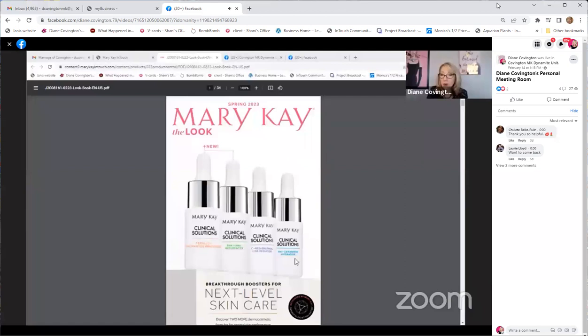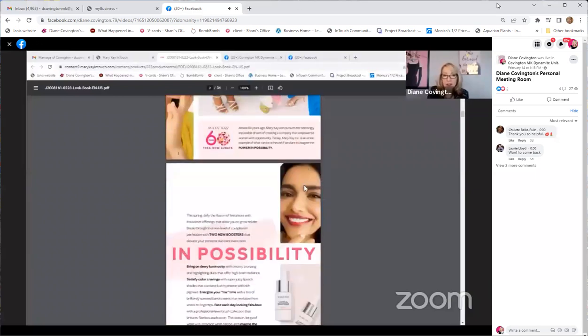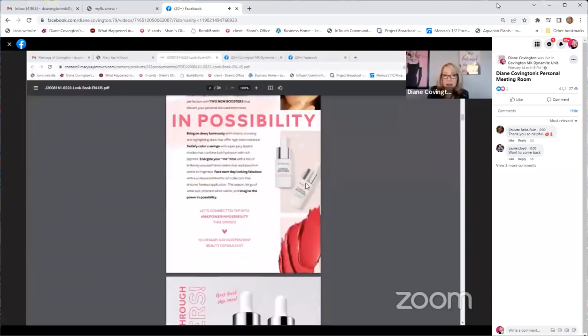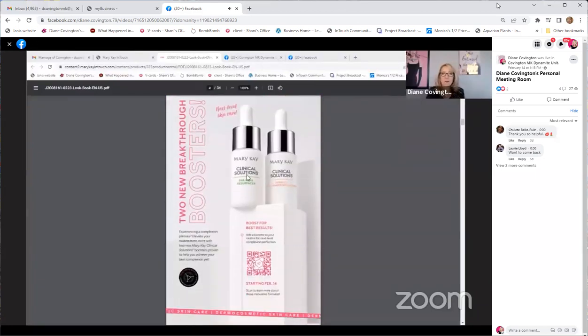Do women need all 4? No. They're probably going to target one thing plus hydration. I don't know any woman that doesn't need hydration on their skin, right? All right, so as you flip through the lookbook, of course, we've got some fun power statements about it being our 60th anniversary, all the products that are launching, all the excitement. So again, it's got both of the boosters.